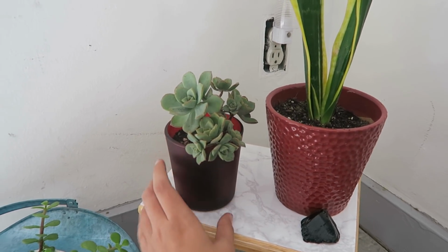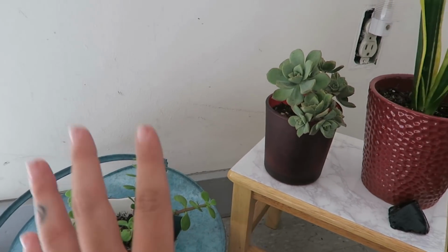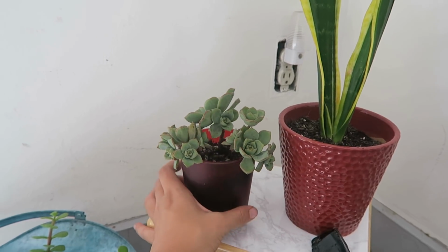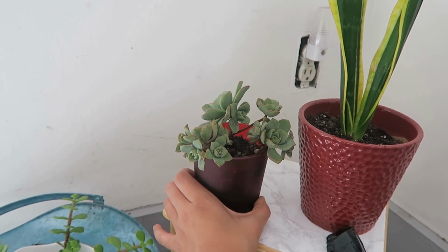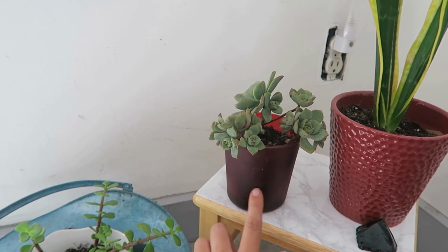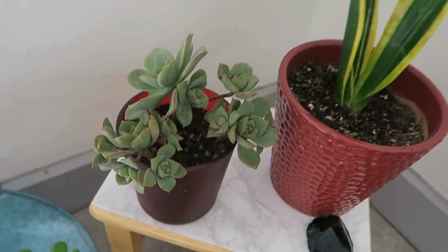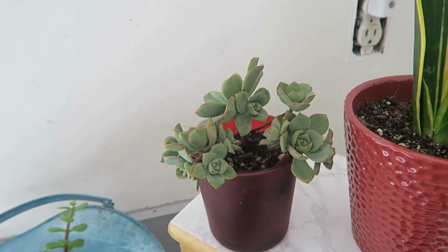My mom's friend actually gave these cuttings to me as well, along with these too. So she gave me a whole bag of cuttings. It was amazing. And this one I put in water to help root a little bit more, and it did, so I decided to pot it finally. And I just put it in an old candle container that I had. I'm not too sure what the name of this is. I know it's not desert rose, but they do look like rosettes.